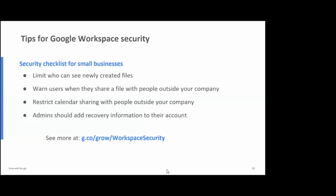Now, here's just some security things, which is true for anything, not just Google Workspace security. You really need to limit who can see. So here's a security checklist for small businesses. If you use Google Workspace, you have an administrative account, or an admin account, but that's true for anything.